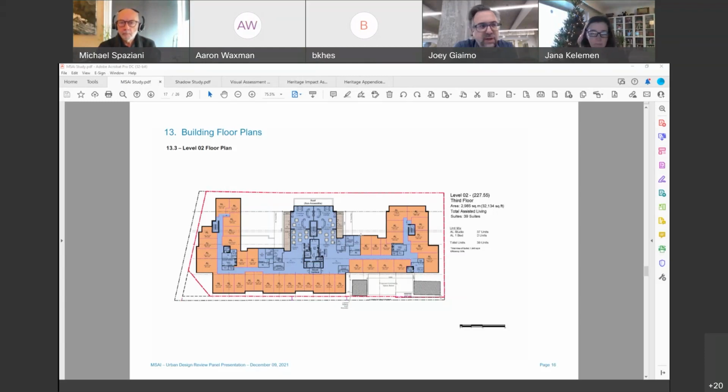Was there a building condition assessment undertaken prior to the demolition? Yes. We went through all the proper processes, and unfortunately, it was a requirement given the condition of the building that we had to demolish it. But one of the good things is we did retain quite a bit of the stone, and we fully intend on repurposing that, as you can see in some of the materiality on the front corner of the building.